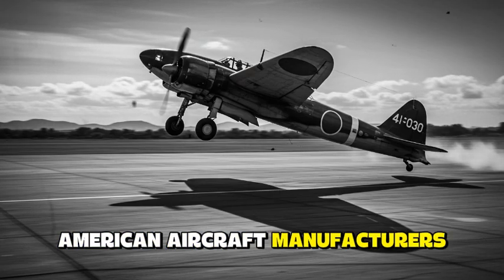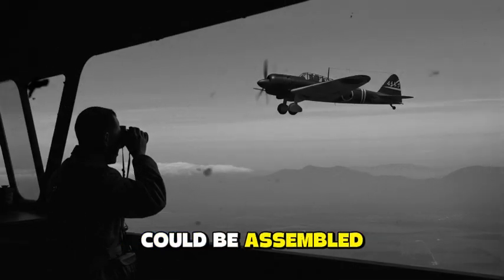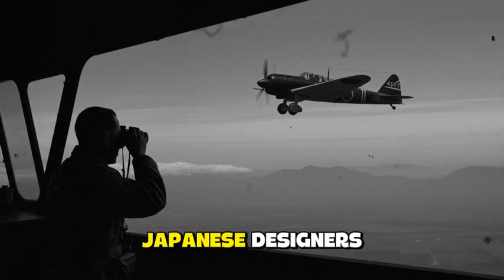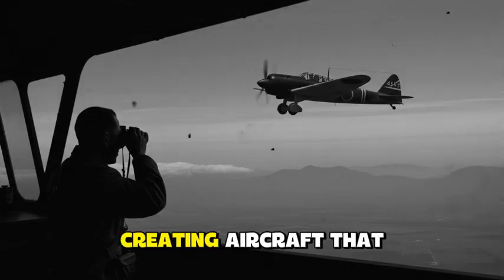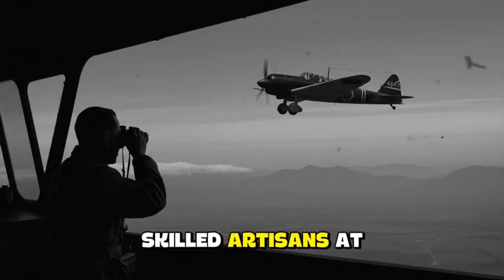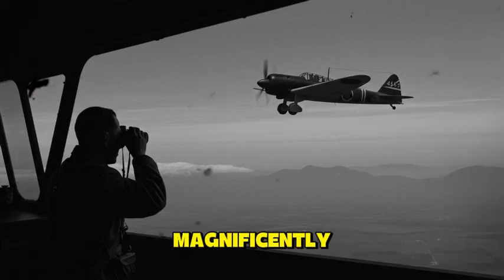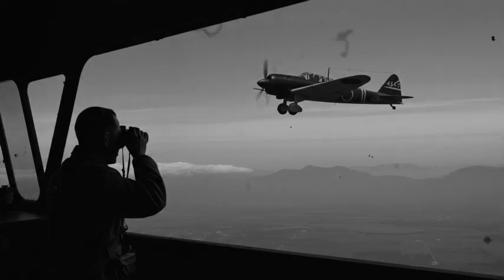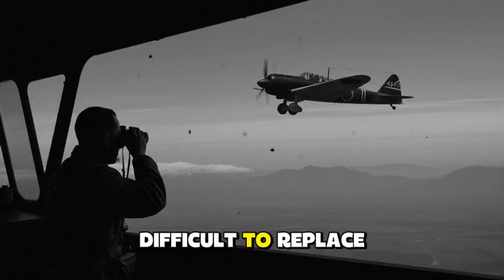American aircraft manufacturers designed for mass production from the initial drawing board stage, creating aircraft that could be assembled by workers with minimal training using standardized tools and procedures. Japanese designers optimized for performance and craftsmanship, creating aircraft that required skilled artisans at every stage of production. The result was bombers that performed magnificently when new but degraded rapidly under combat conditions, requiring constant attention from specialists who were increasingly difficult to replace.